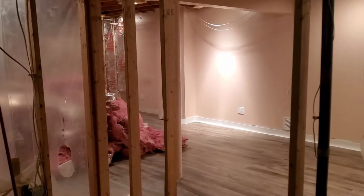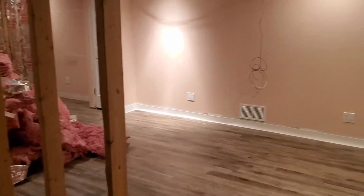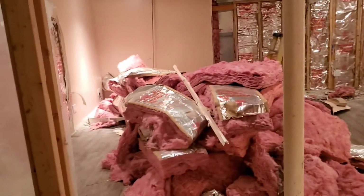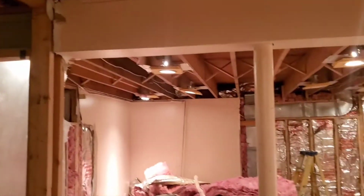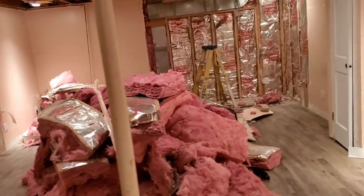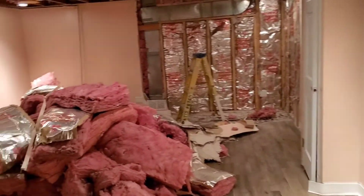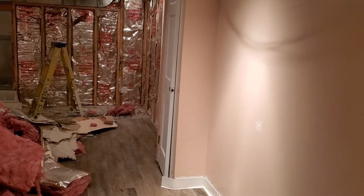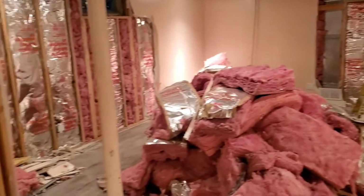As you can see, there were walls here. These are all getting removed. And then this room over here is going to get trashed. Big pile of insulation that's coming down from between the rafters up top. And then you've got a ladder back there to work on stuff. There's a door off on the right here, just a tiny little spot. There's a water meter in there, and that's why that's there.